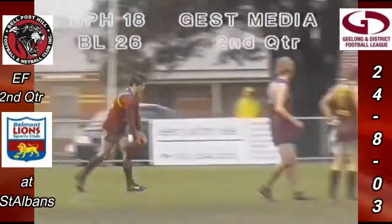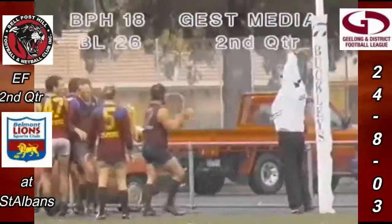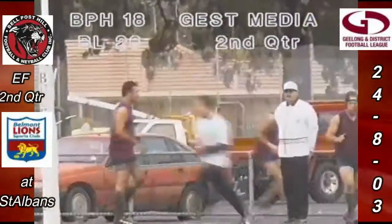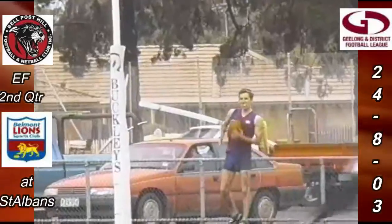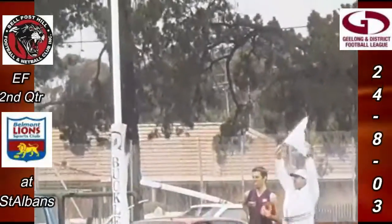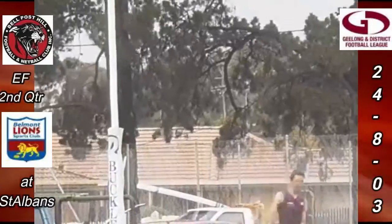Take a while to get to where he should be kicking the footy. Kicked it from 40. It's a magnificent kick with a heavy ball, and I tell you what, touched right on the line. So a behind went through the middle, but only behind to the Belmont Lions. 4-3-27, they lead Belpost Hill 2-6-18. Raiders bingo, second quarter scoreboard, 23.5 minutes gone.